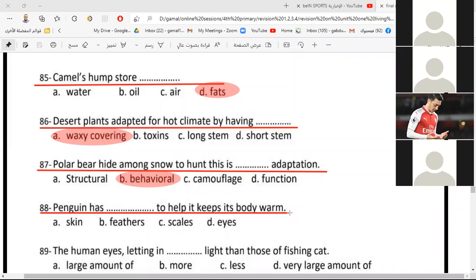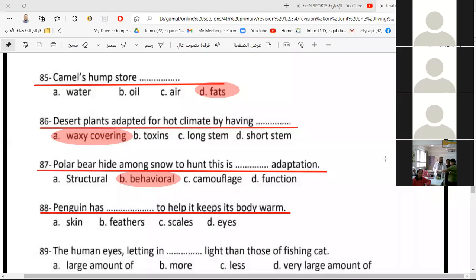Penguins have... Mr., Suhaib and Adam Muhammad Sami are raising their hands. What does a penguin have to help keep its body warm? Skin and feather. Feather, you know the feather? The penguin has thick feather, okay? And thick skin, okay? The feather, because the penguin is a bird. Birds have feathers, okay?